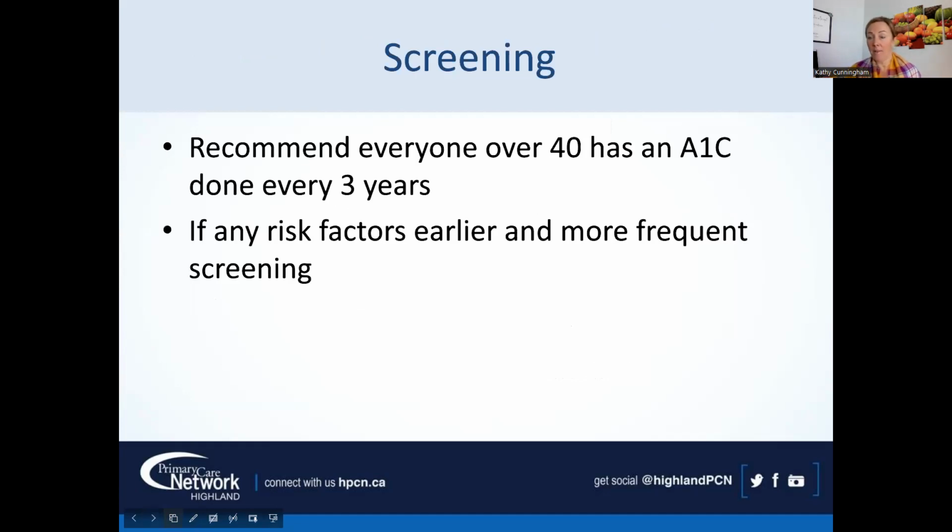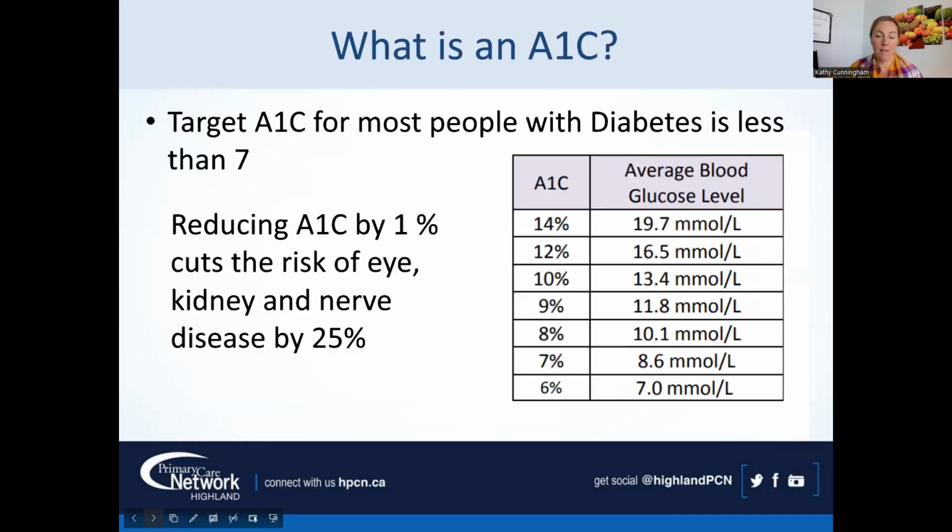Yeah, screening, we recommend everyone over 40 has an A1C done at least every 3 years. But if there's any risk factors, which we'll just talk about in a second, more frequent screening is recommended. Oh, the A1C. So yeah, what is an A1C? It's basically a 3-month average of what your blood sugars are doing.